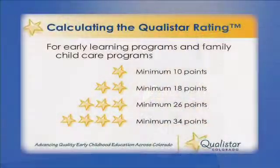As I mentioned before, each component gives you raw points. Those then are calculated to get you a star rating. Anything between 0 and 9 points, or a 0 in the learning environment, gives you a provisional rating. Anything between 10 and 17 points gets you a 1 star. Anything between 19 and 26 points gets you 3 stars. And if you get anywhere between 34 and 42 points, you will have earned a 4-star rating.